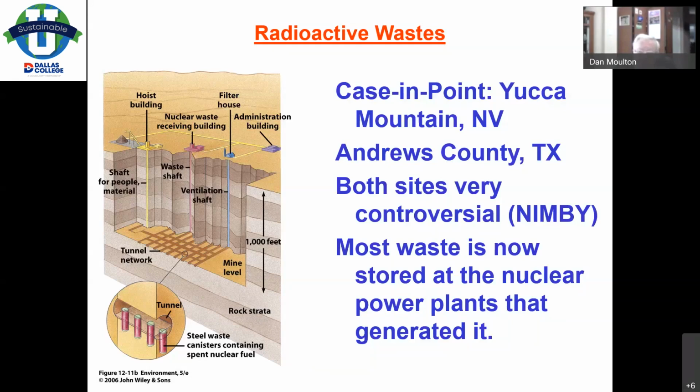Most of the waste generated by these power plants is still there. And over here on the left is a diagram of how these permanent storage sites are supposed to work. And again, we hope that none of this stuff leaks out, gets into the groundwater, and so on. Or that there's no disasters like huge earthquakes that let the material out in any form.